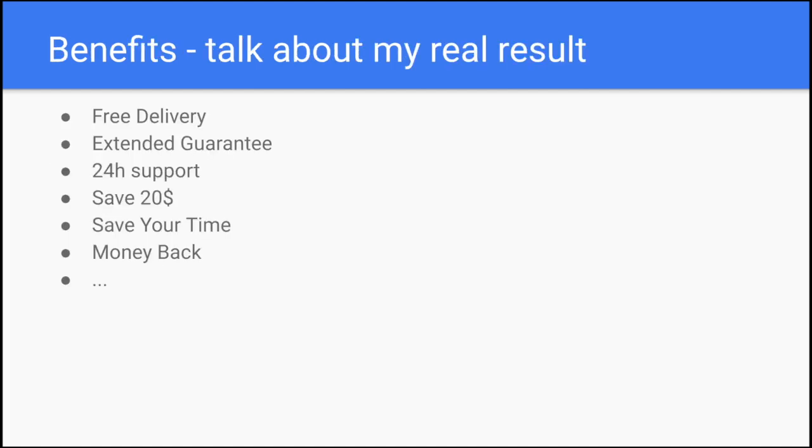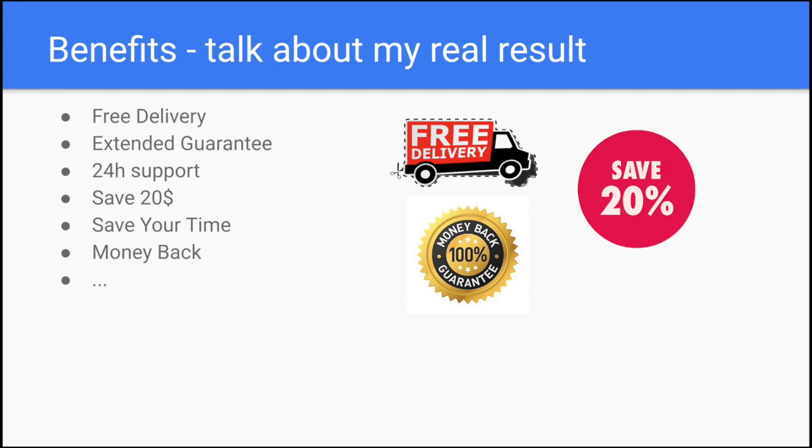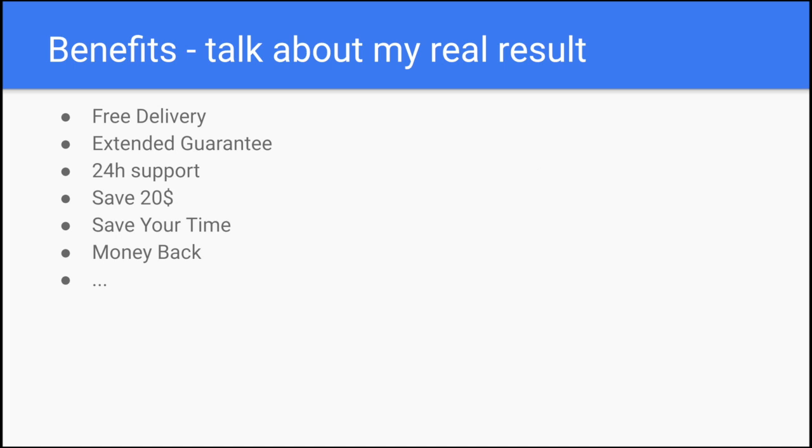So benefits are something that benefit me as a customer directly. It's not something that describes you, your product, or something inside your system or company that can be transformed into a benefit. It's a result that I have, I feel, and I can touch. And that's very crucial. You don't say that you have a lot of delivery guys in your company. You say that you have a free delivery. That means that I save money.